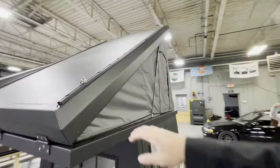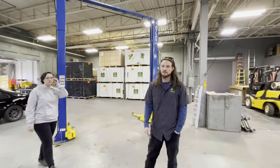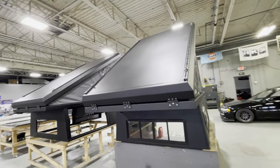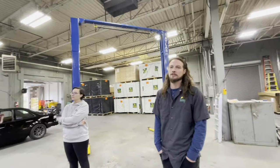And then some L-track roof rack stuff you got going on here. Yeah, I like that. That's standard. I guess you could put a Tule on there, whatever you want to put on. People can still do the Cressie at the top there. That's what we mount our solar panels to. It just makes life a little bit easier with that sort of thing.